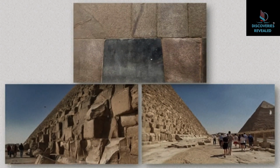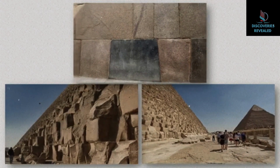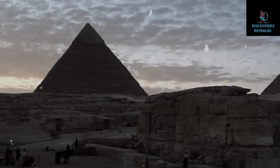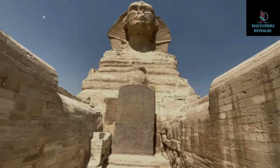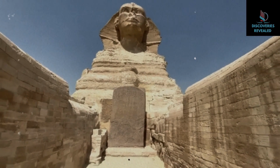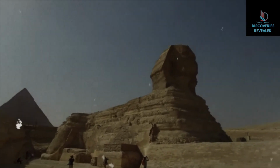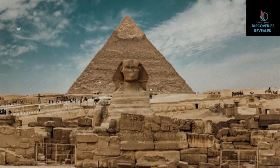Adding to the mystery is a large black granite block on the temple's eastern wall, which stands out against the surrounding pink granite. Its purpose is unclear. Some speculate it marks an entrance to an underground passage. Despite the belief that the temple was for mummifying Pharaoh Khafra, no proof supports this claim.